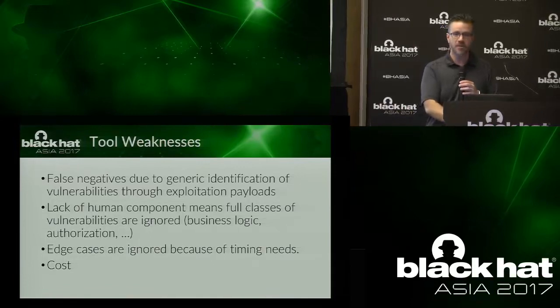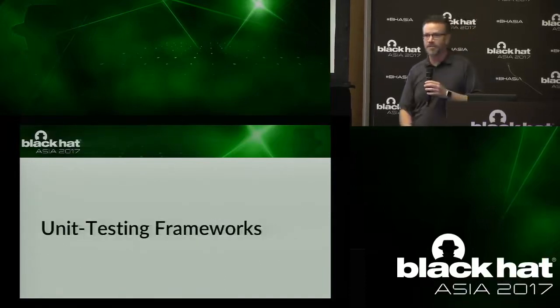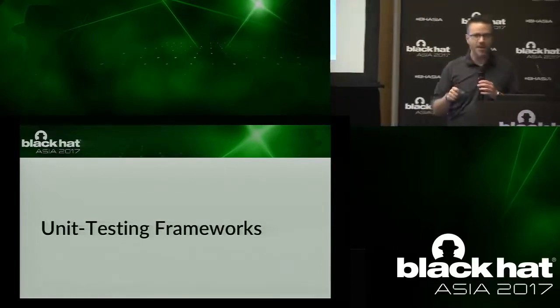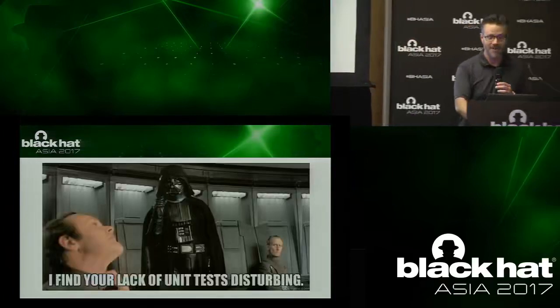Okay, so those are the tools that are currently out there. We shouldn't throw them away, but we need to utilize them better. Unit testing frameworks. All right, how many of you in here are developers? Sweet. All right, well, this is a good mix then. How many of you here write unit tests for everything you do? Okay, I'm not raising my hand because I definitely don't, right?